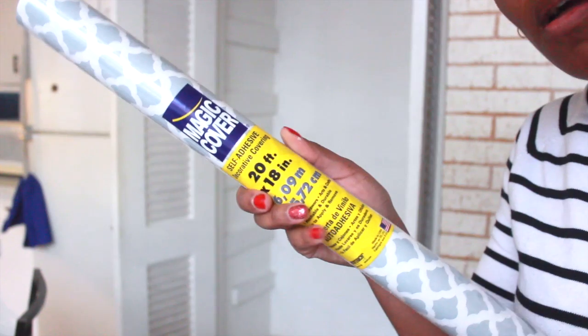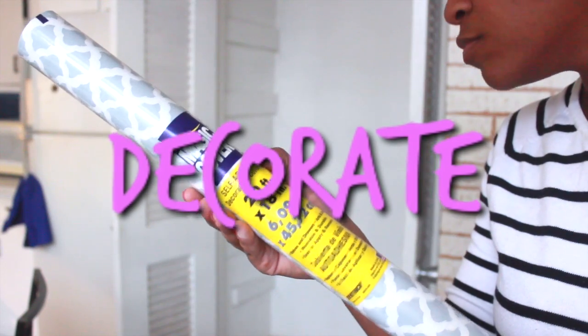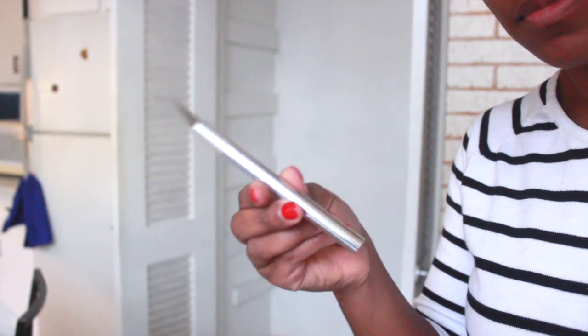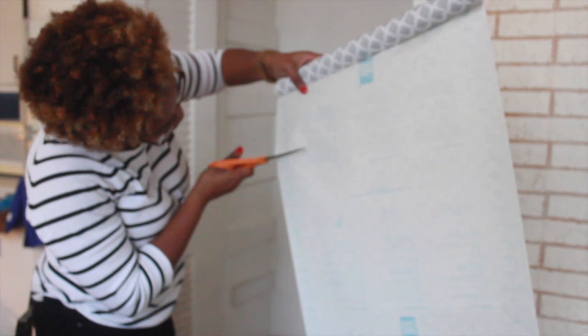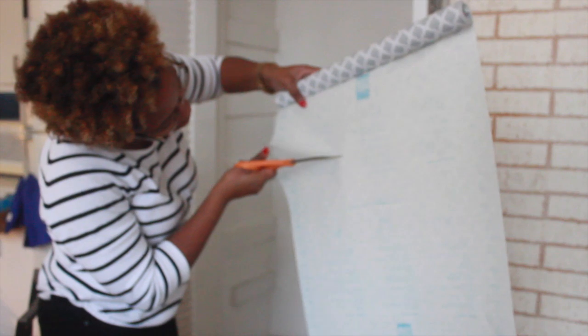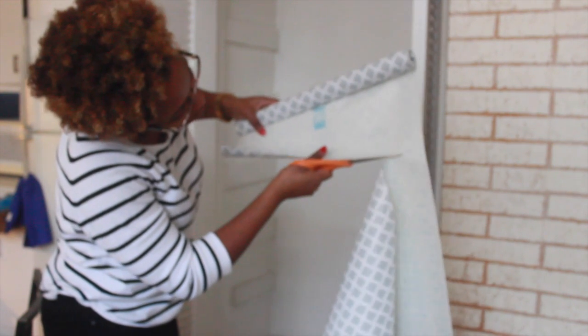So the contact paper that I used was the Magic Cover in this gray and white trellis print. And you're going to use an X-Acto knife and some scissors. So you measure out your wall and you want to go a little bit past the corner. And it's okay because you'll just trim it. Then you're going to cut, like I said, a little bit past where you measured. You don't want it to be too short.